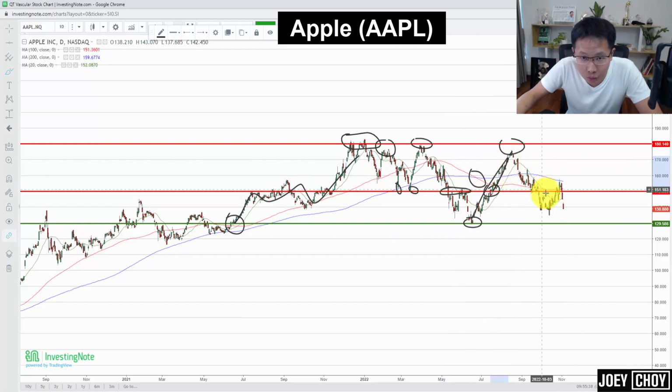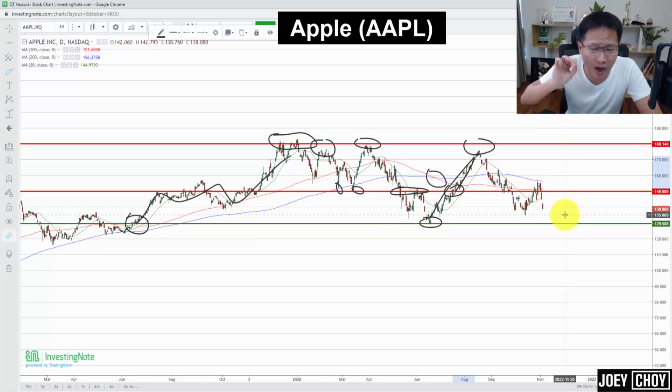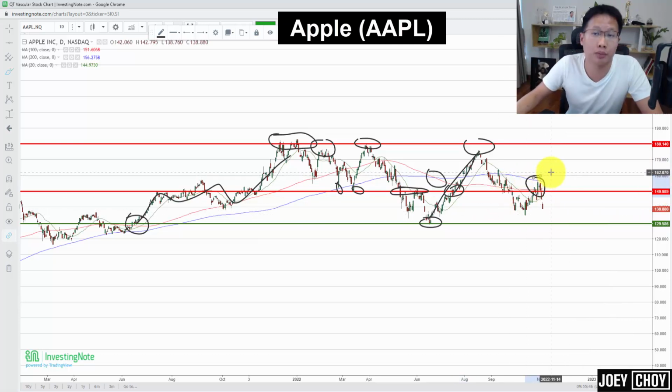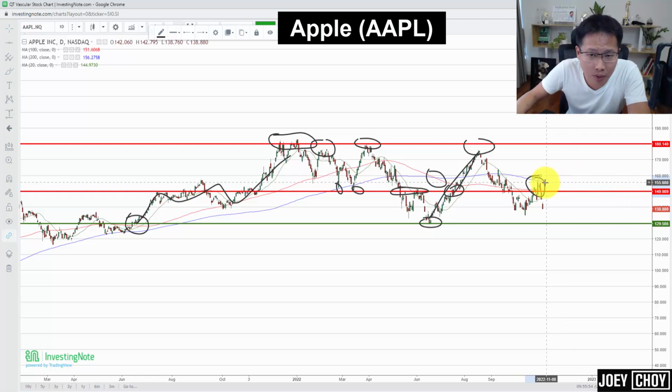When we came back down, we were consolidating below it since September for about 1 to 2 months, and we actually tried to attempt to break the 150 right here, but we just couldn't make it. And then the results were announced, and then we came back down below 150 again. So just take note, 150 would be a temporary resistance level. We definitely want to stay above it before we can see more upside all the way to 180.